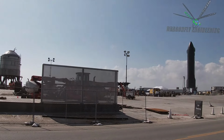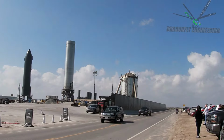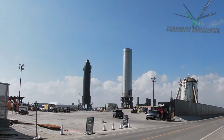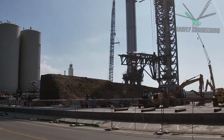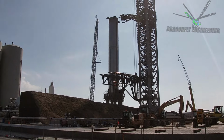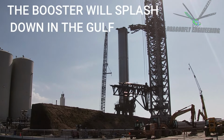Test tank, serial number 20, booster number 3, and the Star Hopper. Now we're going to go check out the assembly facility where they actually build these starships and boosters. Oh, and we can't forget booster number 4, which is going to launch here in about a month, supposedly, and fly to Hawaii in about 30 minutes.